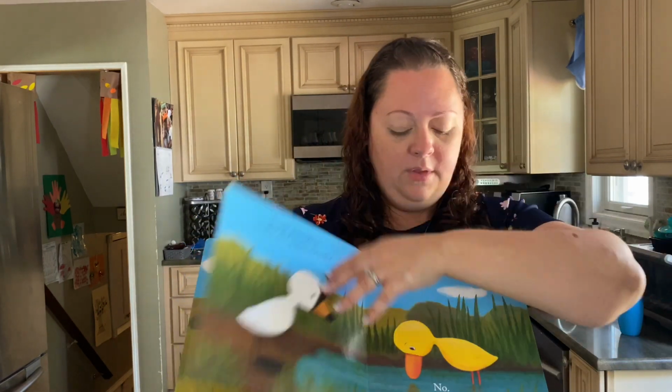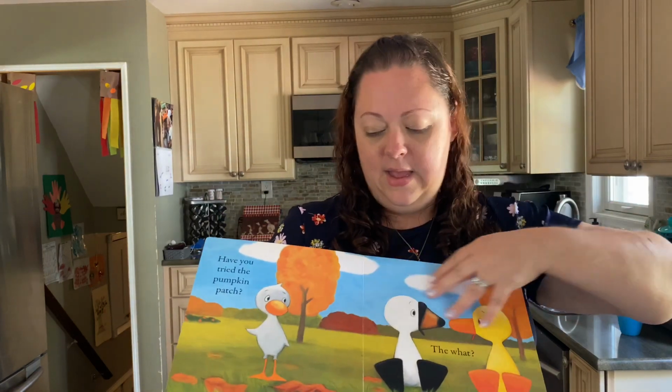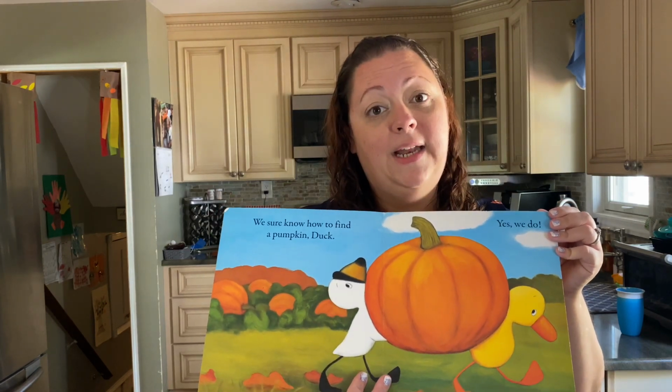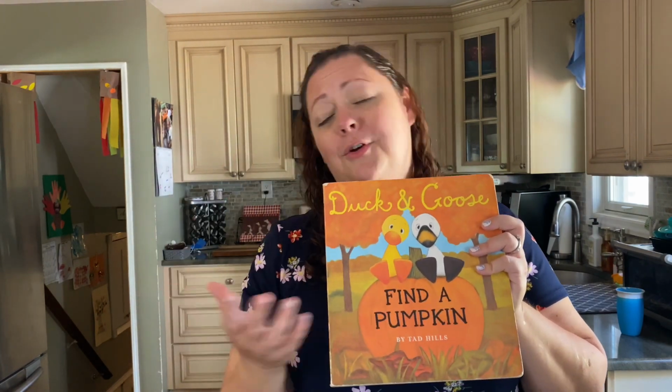And then at the end, obviously, they're looking everywhere for the pumpkin. And at the end, they decide to look in the pumpkin patch. And there they find their big pumpkin that they can take home. Really quick read, so cute. Have fun with it, be animated, be goofy, because your kids are gonna love it.